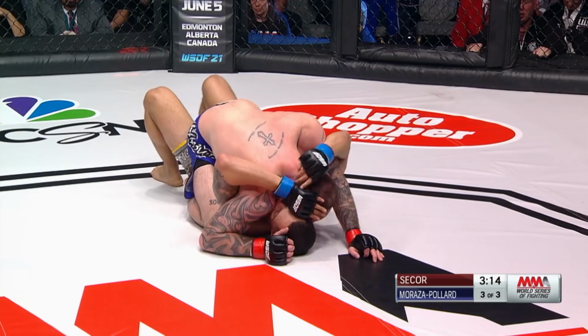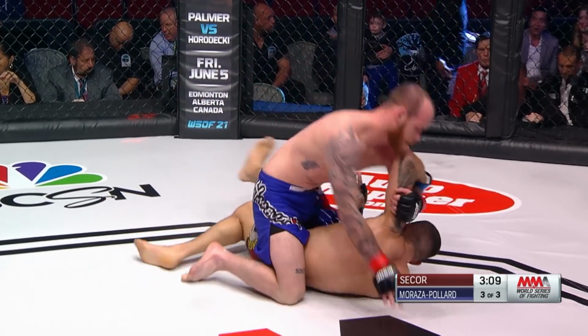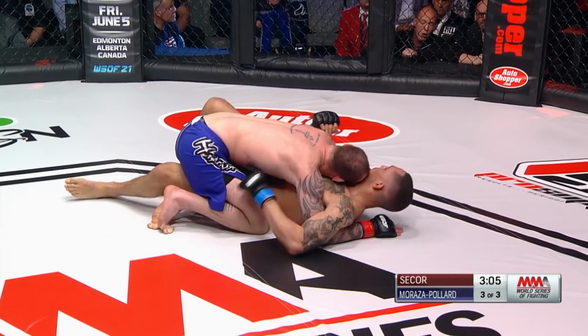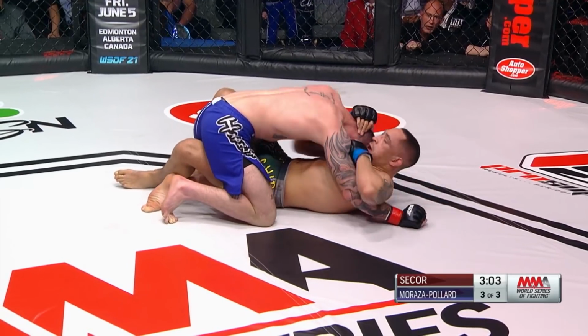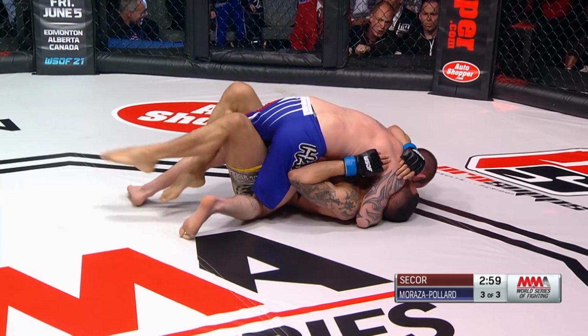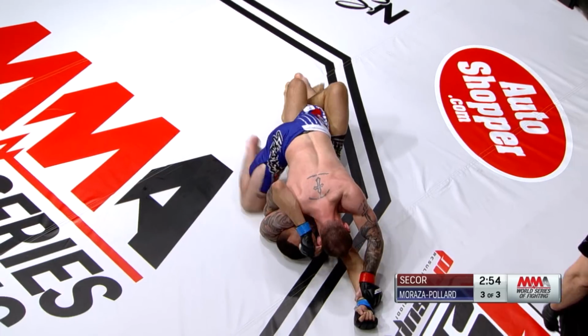Boy, serious ground and pound going on. In the fight game, it's not always about winning fights, it's about selling fights. And nothing sells a fight better than an exciting fighter. And right now, this is Matt Secor's opportunity to sell himself as a fighter by opening up, by doing some vicious ground and pound, just raining down some nasty elbows, leaving an impression not just in the judges, not just in his opponents, but in the fans at home.